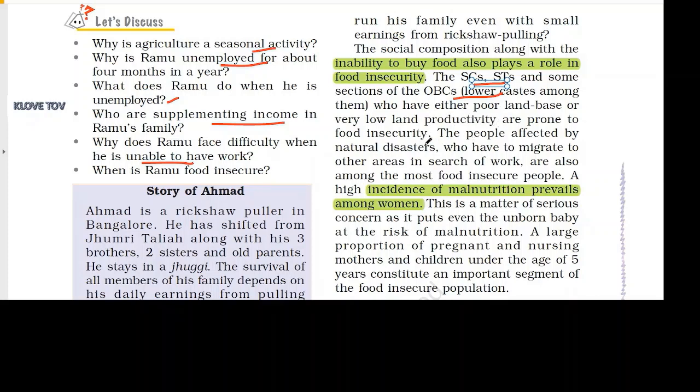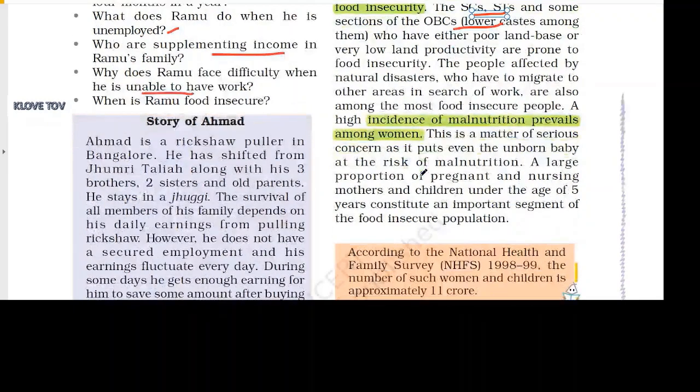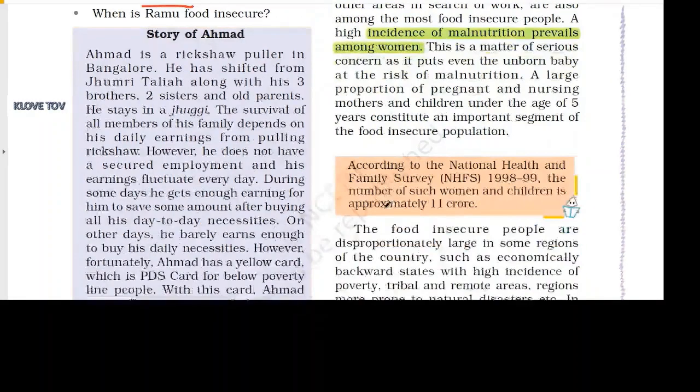The people affected by natural disasters who have to migrate to other areas in search of work are also among the most food insecure people. A high incidence of malnutrition prevails among women. This is a matter of serious concern as it puts even the unborn baby at the risk of malnutrition. A large proportion of pregnant and nursing mothers and children under the age of 5 years constitute an important segment of the food insecure population.